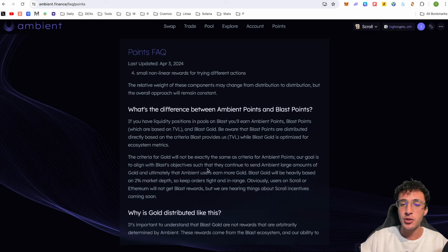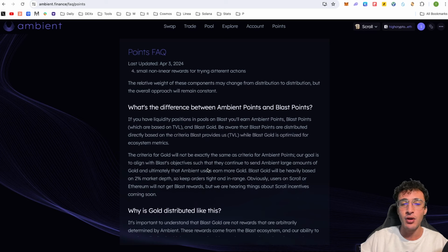So, the difference between Ambient points and Blast points, for those who are unaware. Well, firstly, Blast is a network and Ambient is obviously the DEX that we're using, but if you have liquidity positions in pools on Blast, you'll earn Ambient points. Blast points are based on TVL, and be aware that Blast points are distributed directly on the criteria Blast provides us, also known as the TVL, while Blast Gold is optimized for ecosystem metrics. The criteria for gold will not be exactly the same as the criteria for Ambient points.